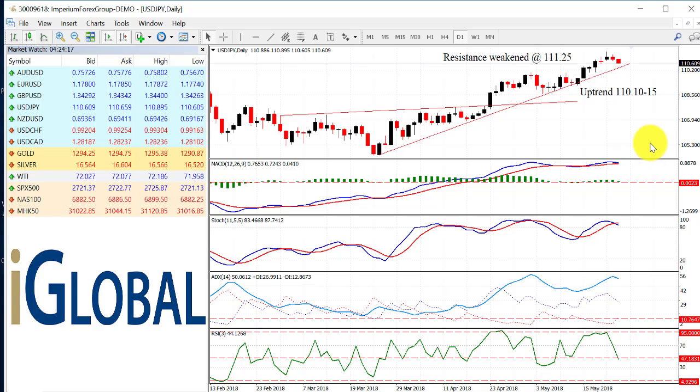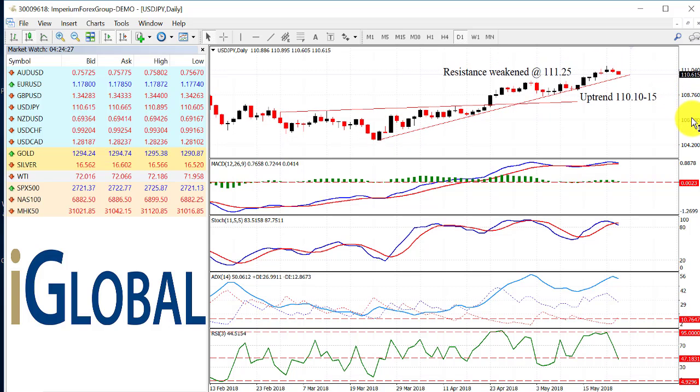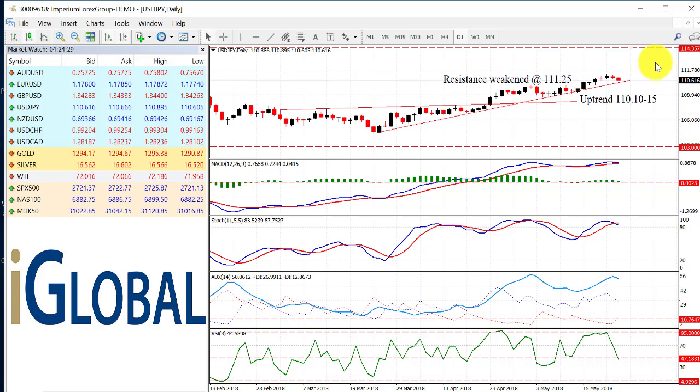On the day, though, any challenges towards 110.10 of this uptrend at 10.15 should draw the bulls back into the market, and I expect to see it eventually rebound from this level and look up towards the objective around 114.50.